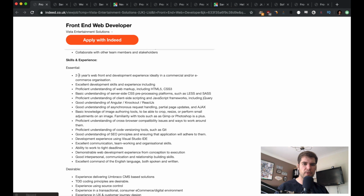And then 2 to 4 years web development experience, ideally in a commercial and e-commerce organization. Okay, so you can be quite junior for this role. Excellent development skills and experience including HTML, CSS, Less or Sass, client-side frameworks, including jQuery. Okay. Good understanding of Angular, Knockout, or React. So that's pretty standard frameworks. Good understanding of asynchronous request handling, and so on. Do you know Photoshop?